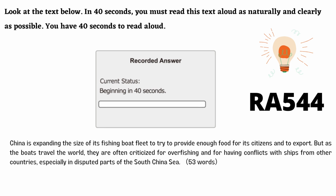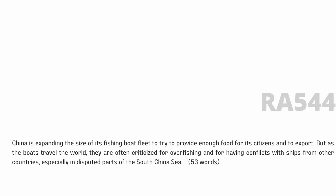China is expanding the size of its fishing boat fleet to try to provide enough food for its citizens and to export. But as the boats travel the world, they are often criticized for overfishing and for having conflicts with ships from other countries, especially in disputed parts of the South China Sea.